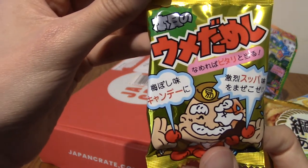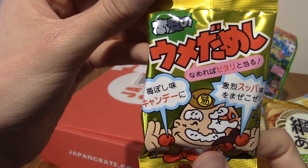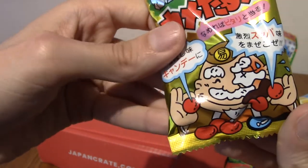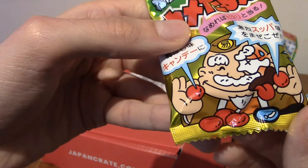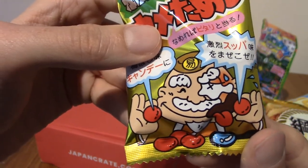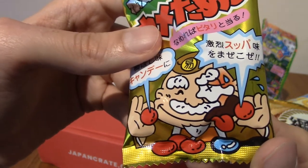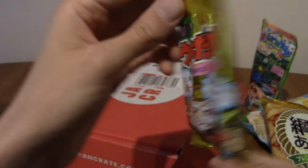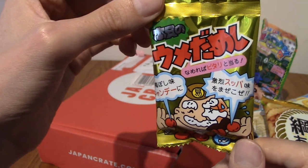Ooh, this is umedameshi. They're like balls or something? Cherry? Maybe? Cherry flavor? I don't know what... is that like 5 people combined into one face? I don't know. I'm gonna find out.